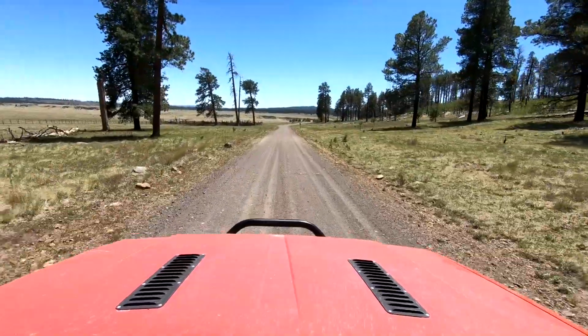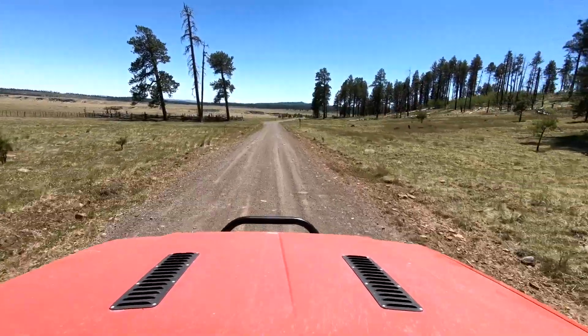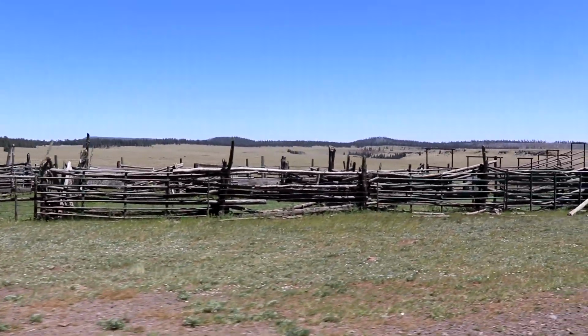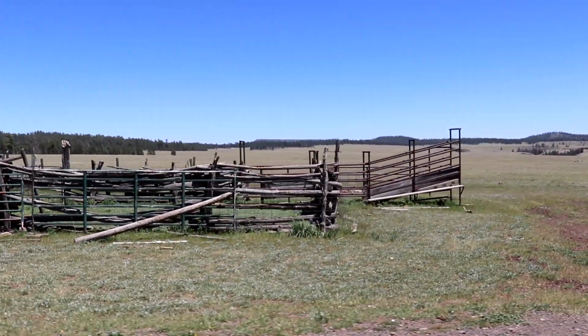This section wasn't quite as green as the few miles before, but there was still some water flowing in the lower parts. The wind had picked up through this open section. Off on the left were the ruins of another remote corral. This one, however, was unique and appeared to be built completely of wooden posts.